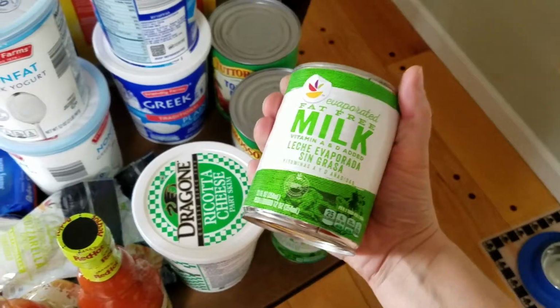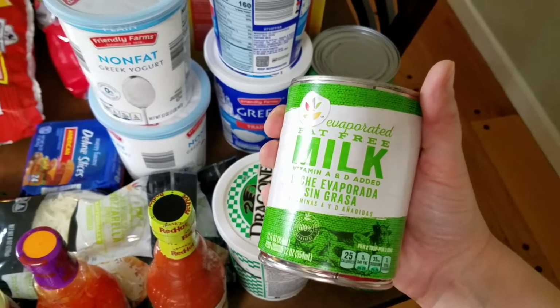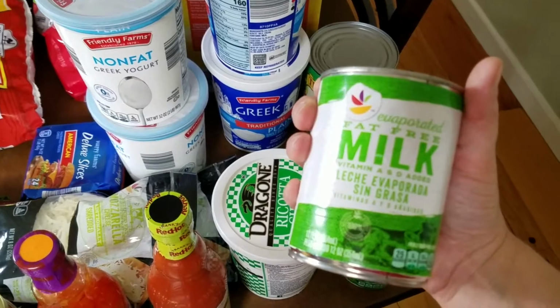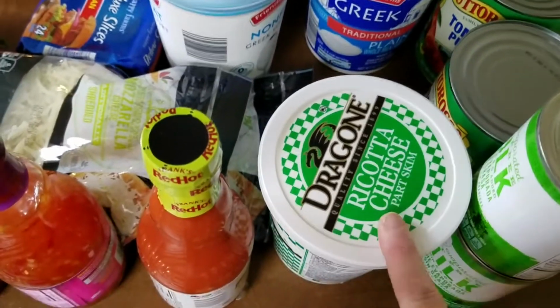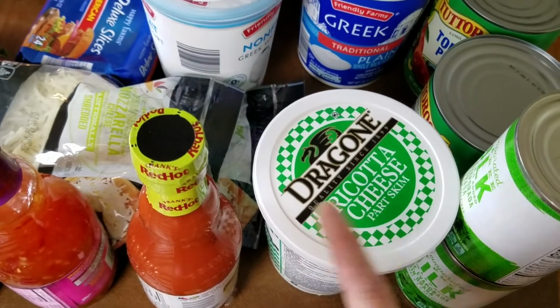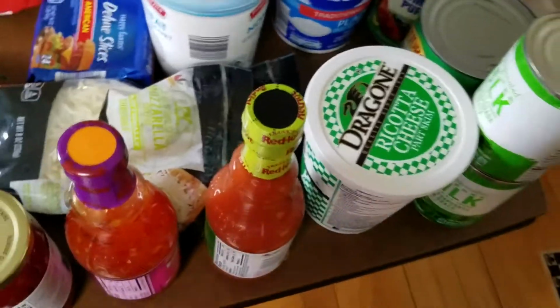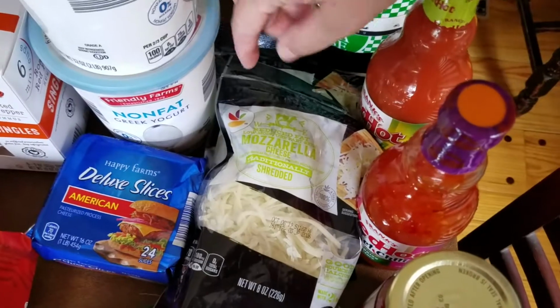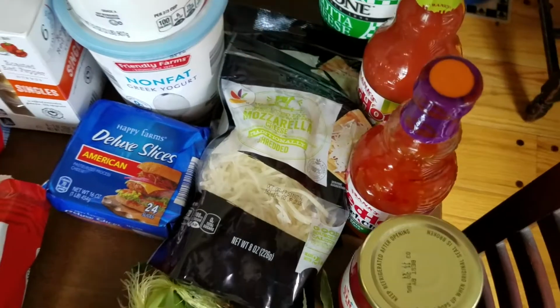The evaporated milk is for the broccoli chicken casserole. Aldi has evaporated milk, but they just don't have the fat-free, so I got that at Stop and Shop. Ricotta cheese. They didn't have the reduced fat or the fat-free like I got last time, so I had to get this. It's going to be a little bit higher in Smart Points, but it's not too bad with the part skim. Reduced fat mozzarella. Aldi still carries reduced fat cheddar, but not reduced fat mozzarella, so I had to get that at Stop and Shop.